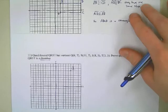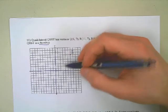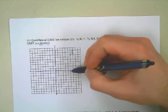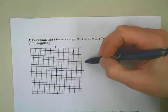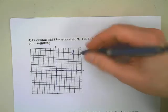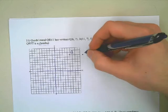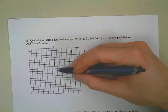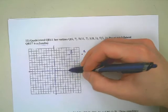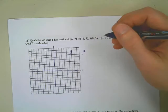How are we supposed to graph R? So R, you're right. That's annoying. 11. So we'll just have to eyeball that. Can you just pretend it's 10? No, we can't, unfortunately, pretend it's 10, because that will make it wrong. You just go over and eyeball it, please. How in the world is that supposed to work? S, and then T is 3, 3.